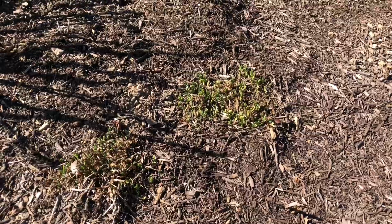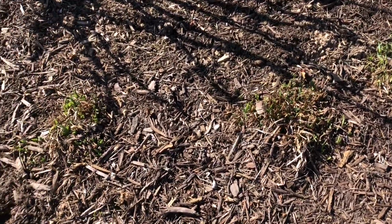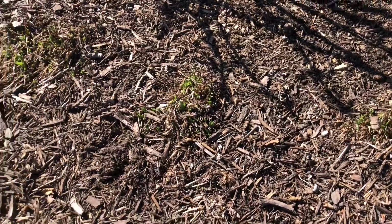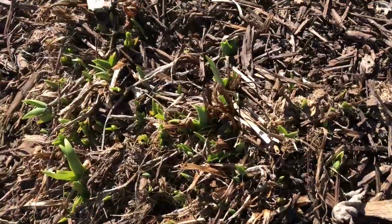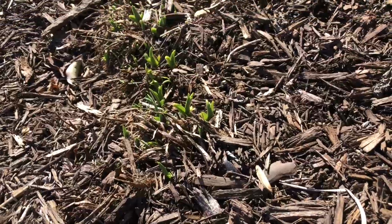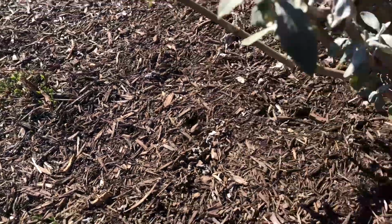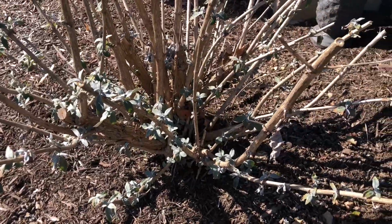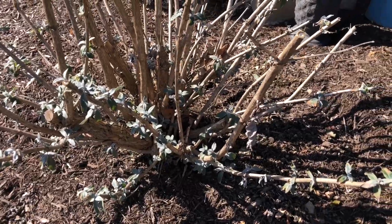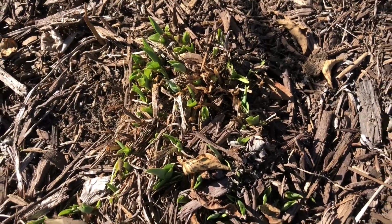Look at the daylilies coming back. I just remember doing this. My goodness, look at them. They're just all coming back. Okay, now you can see where they are. And this looks good. The butterfly bush that I cut back is looking good. Love it.